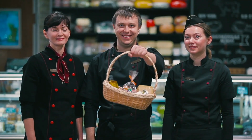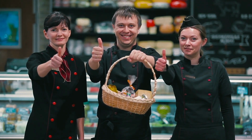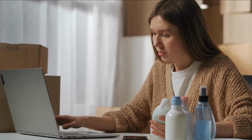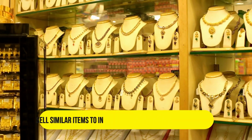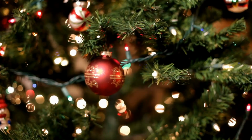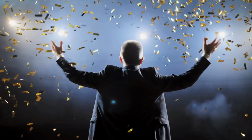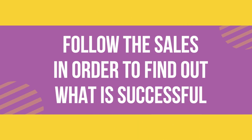You should focus your attention on the products that are selling and stop paying attention to items that aren't attracting customers. Consider creating listings that have similarities to successful sales. It is important to focus on selling similar items to increase your customers' sense of familiarity. If you are selling Christmas ornaments, quilts, and wine racks in your Etsy store, it may be confusing your customers. Additionally, there will likely be a clear winner with the most sales. Follow the sales in order to find out what is successful.